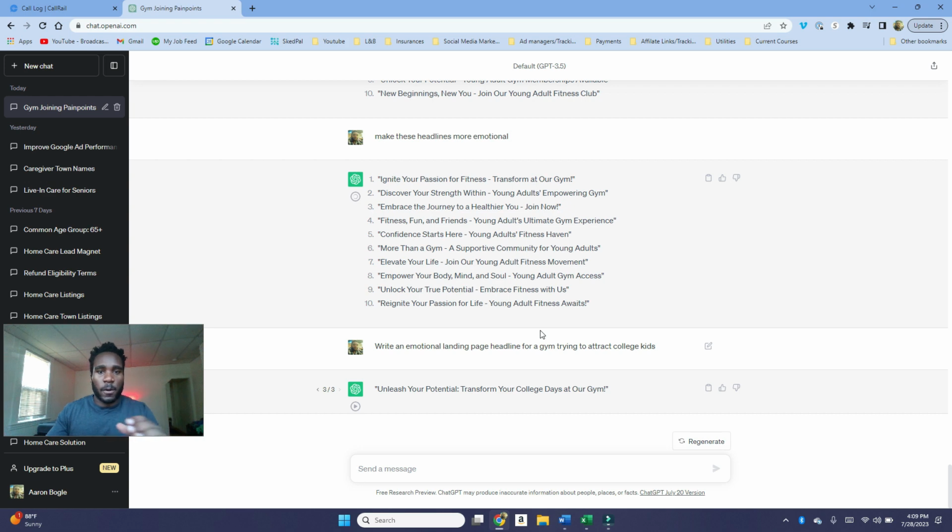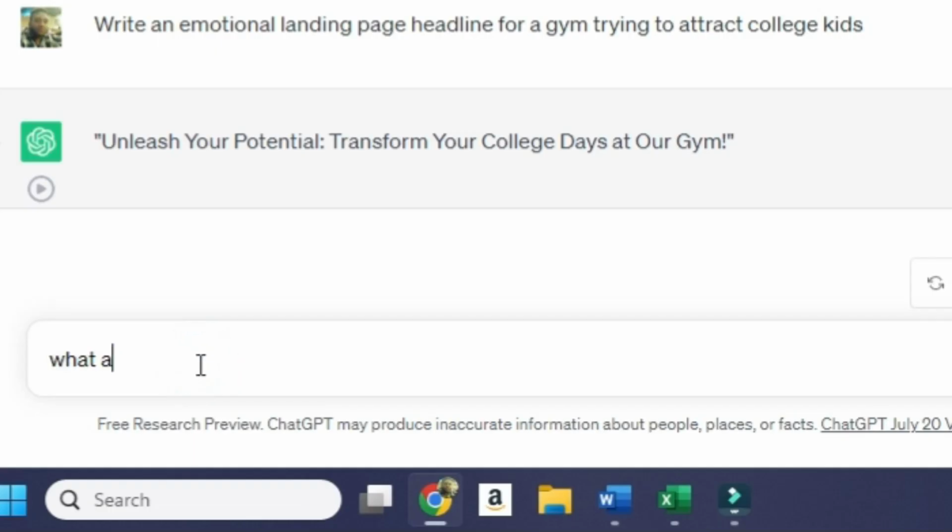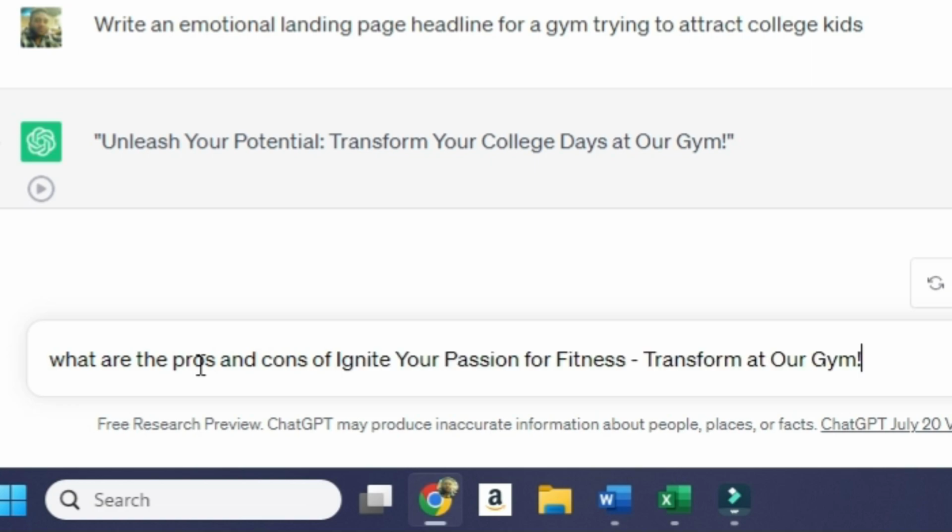So another big way that not many people really use ChatGPT is to actually rate the ads that you currently have and see the pros and cons with it. So let's say we want to do this one. Ignite your passion for fitness. Transform at our gym. So you can say, what are the pros and cons of insert whatever headline or whatever thing you have.